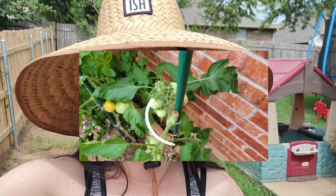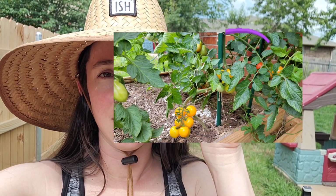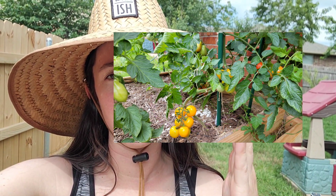I did decapitate a tomato plant with one of my trellises because the top of the trellis fell and like ripped the top of the plant down, and it just broke. There's no coming back from that. A couple of the tomato stems were like this because the weight of the tomato plant was pulling it down and I didn't have it secured enough.